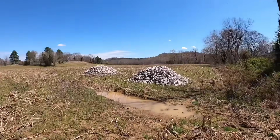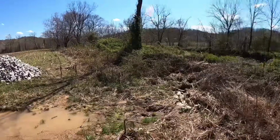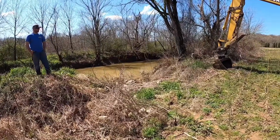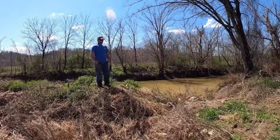They said, hey, just come over here and throw a little riprap in this ditch so we can cross it with some equipment. You'll be good to go. I said, what about the dam that's missing? They said, oh, we probably ought to fix that while you're here. Yeah, it's a bad idea.